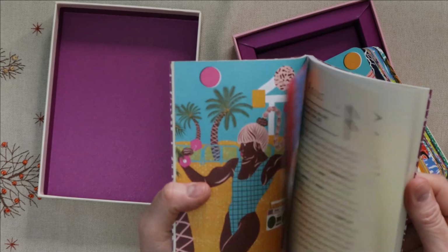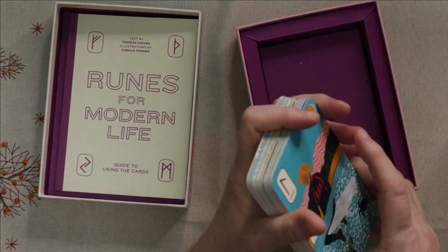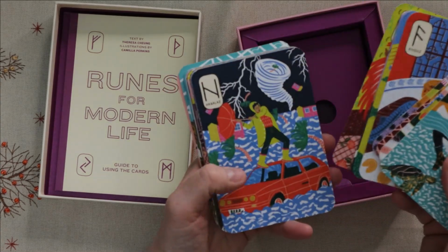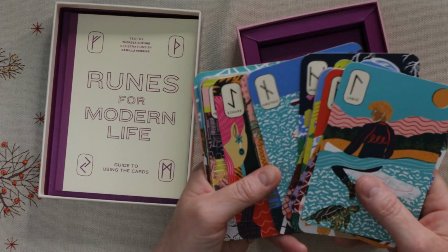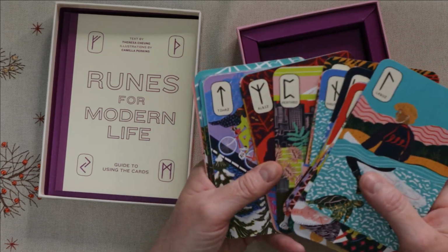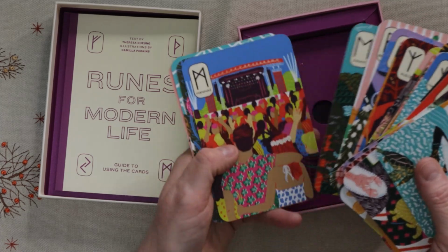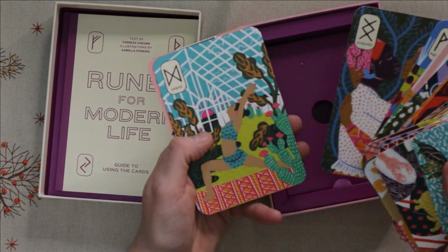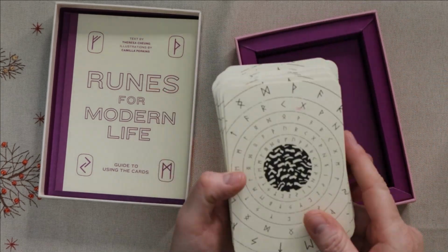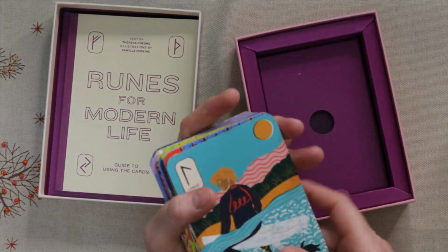It's a really interesting deck. I don't work with runes, so it was interesting to get the runes in the cards. And I have to say that I'm still really learning how to interpret these cards properly and how to find a way to incorporate them into my personal practices with my cards on a more regular basis. I do enjoy the artwork. This is the back of the cards. I do enjoy the artwork that is here.